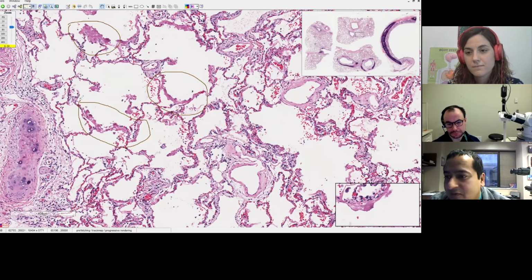There's no treatment effect. And what I'm circling here, obviously, is hyaline membranes, guys, right? Yeah. Agreed. What else can we show in this picture? The one thing I'd like to point out is the blood vessels are pristine.